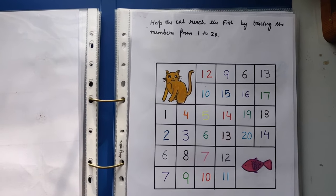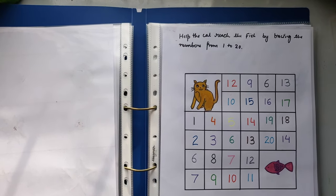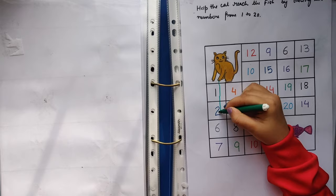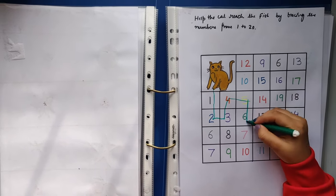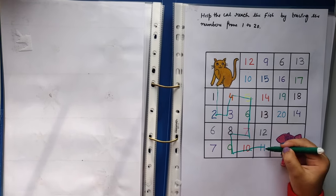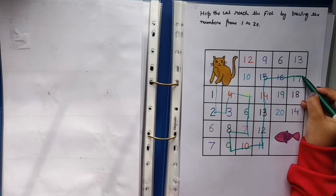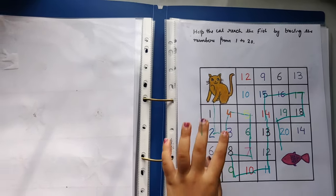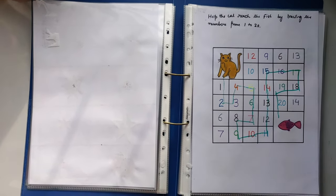Now the cat wants to go to the fish, but for that the cat has to trace numbers from 1 to 20. So you have to start from here and start tracing the number till 20 to make the cat catch the fish. Cat have to go to 1, 2, 3, 4, 5, 6, 7, 8, 9, 10, 11, 12, 13, 14, 15, 16, 17, 18, 19, 20. Good. So now the cat can go and he will cover up the fish.